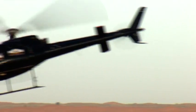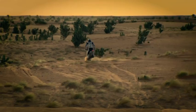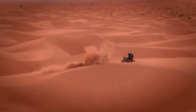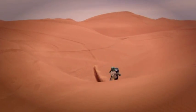The loop from Agjoujt and back is one of the toughest of the whole race. The dunes are gigantic and soft. It's a real torture for the riders. One fall, 2 falls, and they're back on their feet, but after 10 times, lifting the bikes becomes hell. But many riders make it to the end and pass this grueling test.